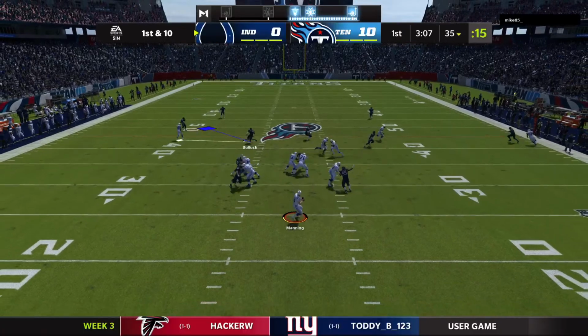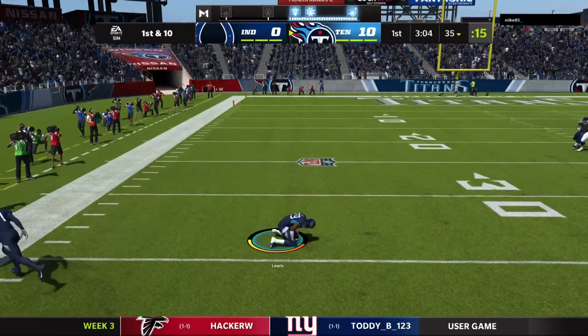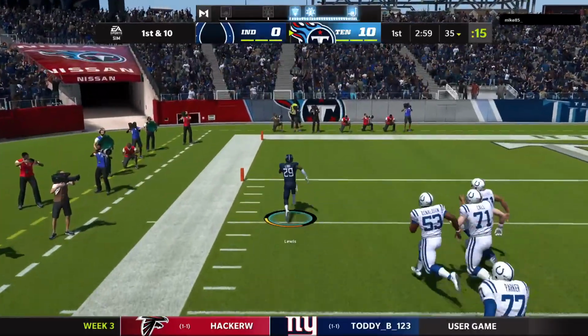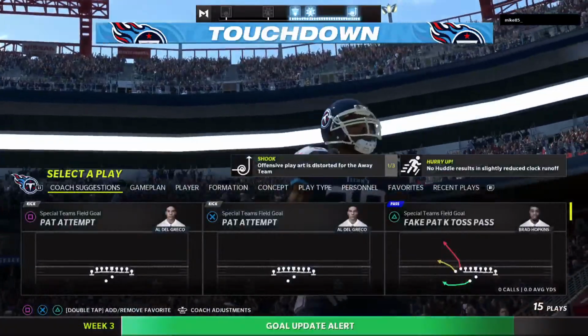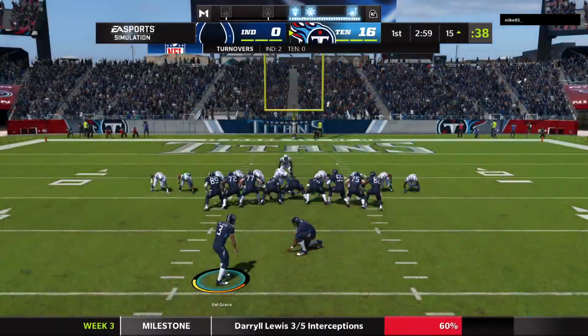Manning now to throw. And he fires one that's intercepted. Picked off at the 35. And he will take this one home. It's a touchdown. So a pick 6 there out of the nickel package. They went with 5 DBs.